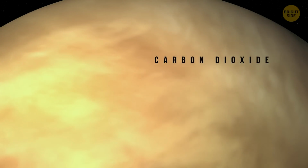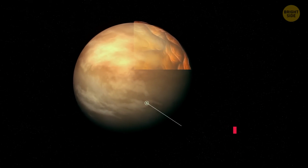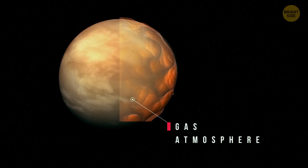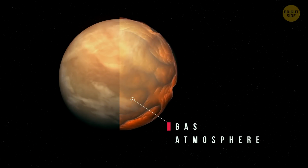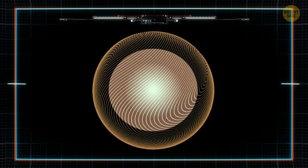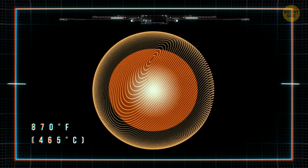The atmosphere is so thick that it leads to the planet warming up non-stop. Basically, the gases in the atmosphere prevent thermal radiation from leaving Venus. So, the planet simply can't cool down. The water on its surface constantly turns into vapor. If the surface of Venus was food, then its atmosphere would be the microwave. That's why the temperatures in this world can go up to 870 degrees Fahrenheit.